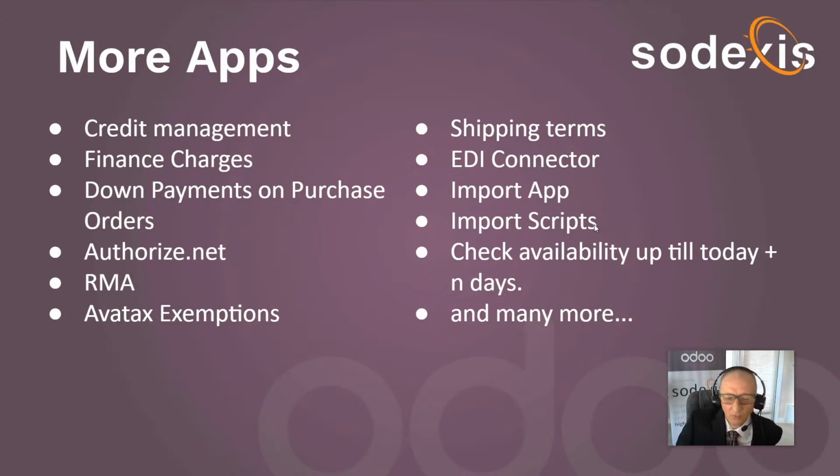We also have an import script that enables us to import data through Talend. We have a check availability up till today plus end days. By default, Odoo checks the availability for all the delivery orders, and this module just checks the availability of all the delivery orders that are scheduled up till end days after today, and many, many more. We have hundreds of modules like that.